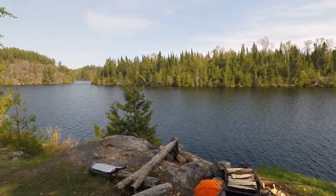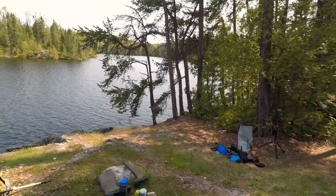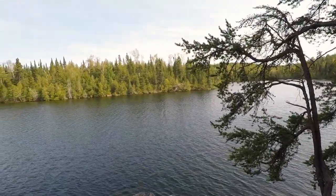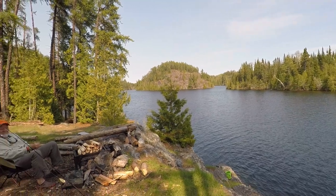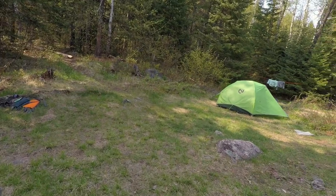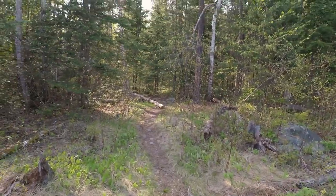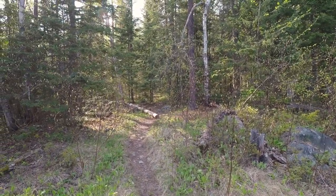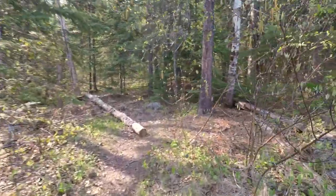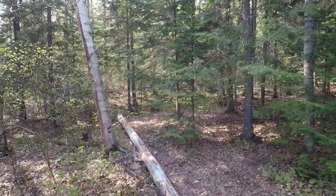As you can see, the black flies here are pretty bad. I didn't have any problems with black flies last year. And there's the views from our campsite. That's pretty much it. The latrine for this site is pretty much right there, so it's not a very long walk back into the woods. So you don't have a whole lot of privacy when you need to do your business. There it is right there.